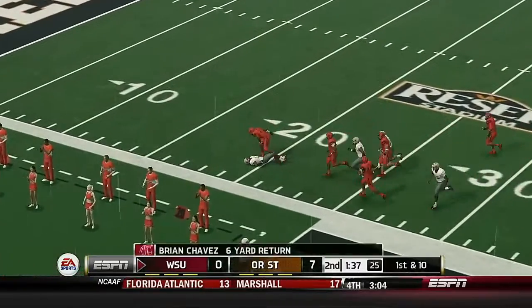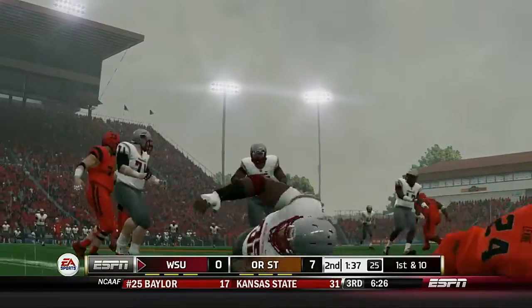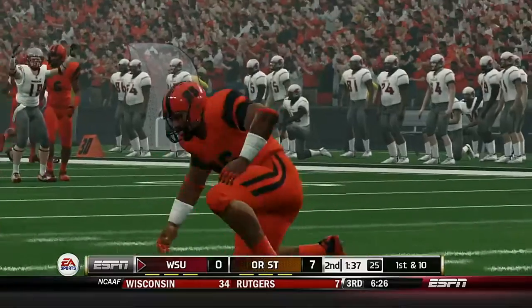Tries to get around the corner. Chavez takes it to 15. He's taken down at the 20. Well, really a defensive battle going on right now so far, Kirk. Well, the defenses are flying around the football, doing a good job.